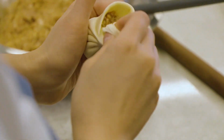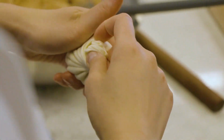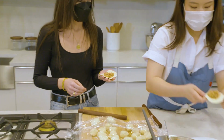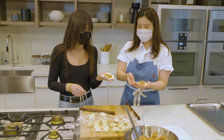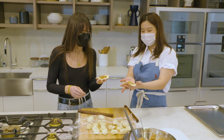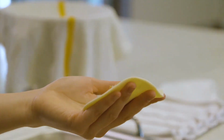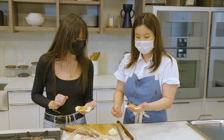Next, the Dough Diva tried to teach me how to fold the Shengjianbao. If you've been watching our previous episodes, you can guess how well this went for me. Okay, so you want to hold it on the palm of your fingers. Why are you already laughing? I'm smiling. You can watch my first 2 pleats that I make.